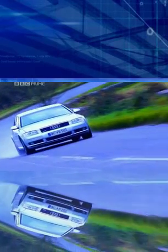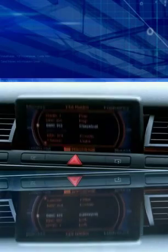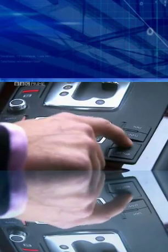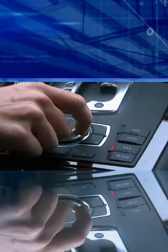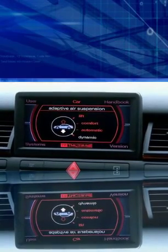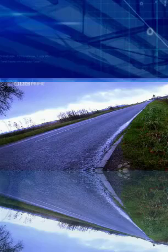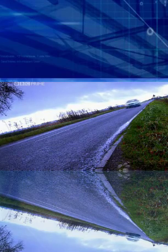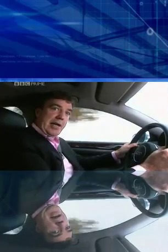The steering's a bit dead, like it is in all Audis actually, but I can use this button here to adjust the harshness of the suspension. Put it in dynamic, there we are. And then I've got these paddles behind the steering wheel, so I have some control over the automatic gearbox. This is a limousine GTI.